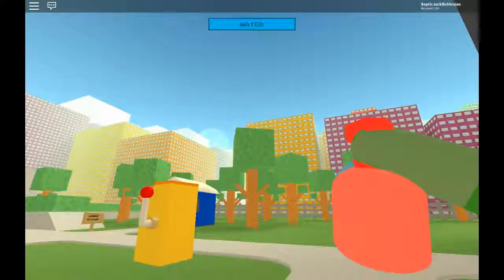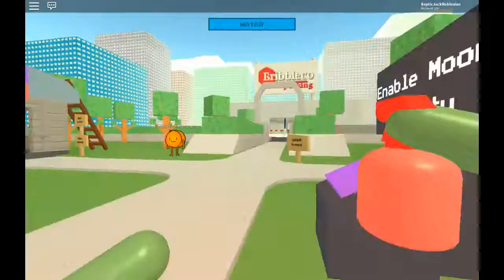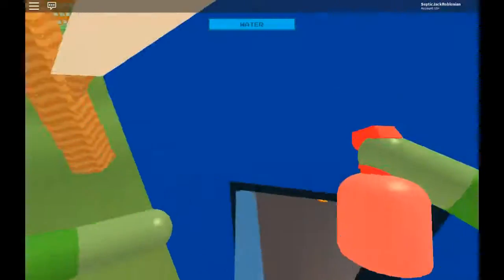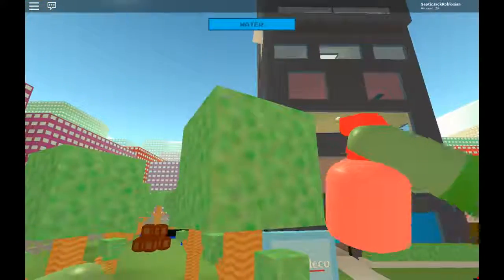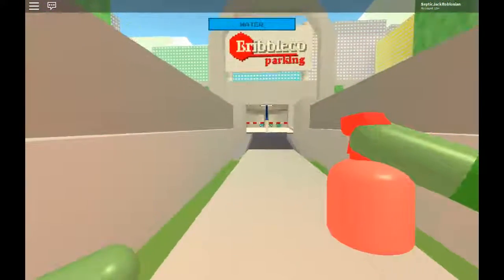Hey, remember that shovel that was up on this tree right here? Guess what? You can actually get it. Jump from here, up that tree, then the next tree up. Then you jump to that one, and then the shovel tree. There you go.